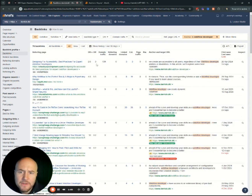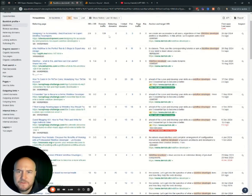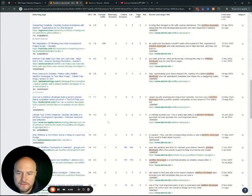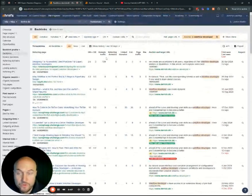But in this case, you have a number of exact match anchors, Webflow developer, for all of these. That's what every single one of these links is for all of these websites here that have zero traffic. So in Google's eyes, these are all extremely invaluable and potentially harmful links to this site.